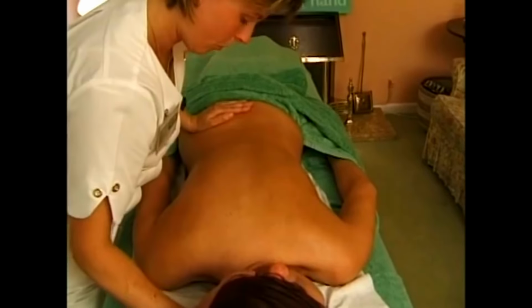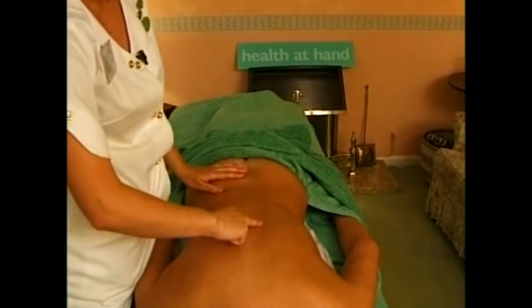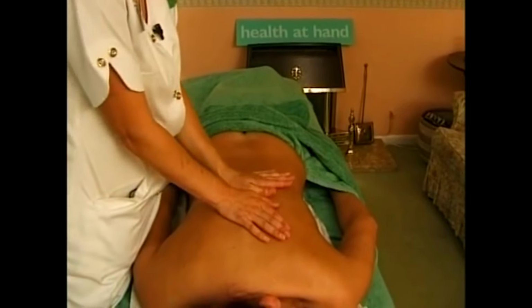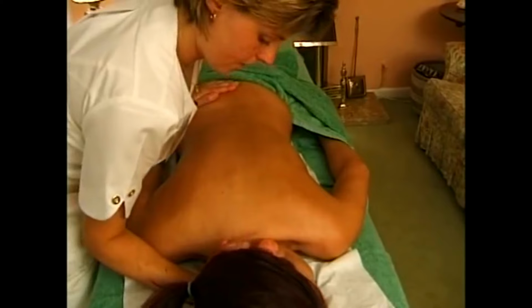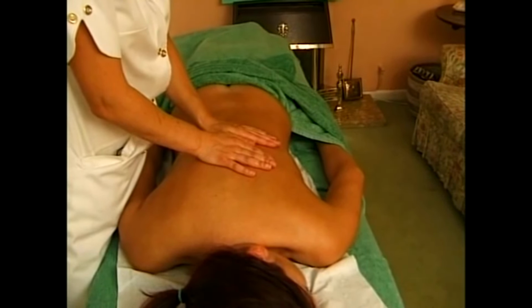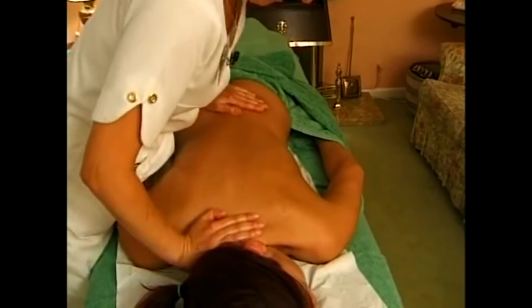That's a wonderful movement for the spine and for the erector spinae, which is a muscle which works each side of the spine here, and it stretches all the vertebrae out in a movement that you can't achieve yourself. You have to have someone doing it to you. It's just a wonderful feeling. Lovely feeling there. It's nice with the out breath. Wonderful. Okay. And a little more oil.